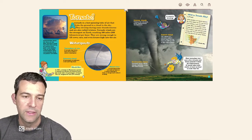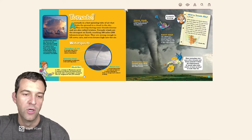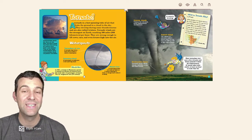Frizzle fact: in 1931, a twister in Minnesota carried a railroad car 80 feet from the track with 117 passengers on board. The car weighed 83 tons.